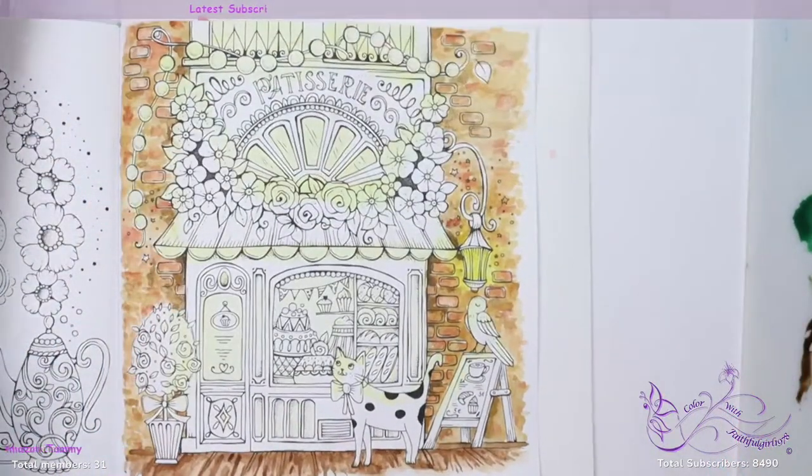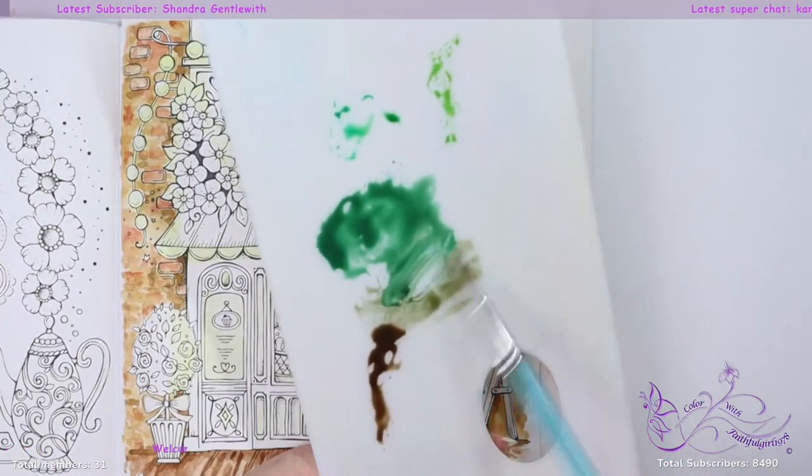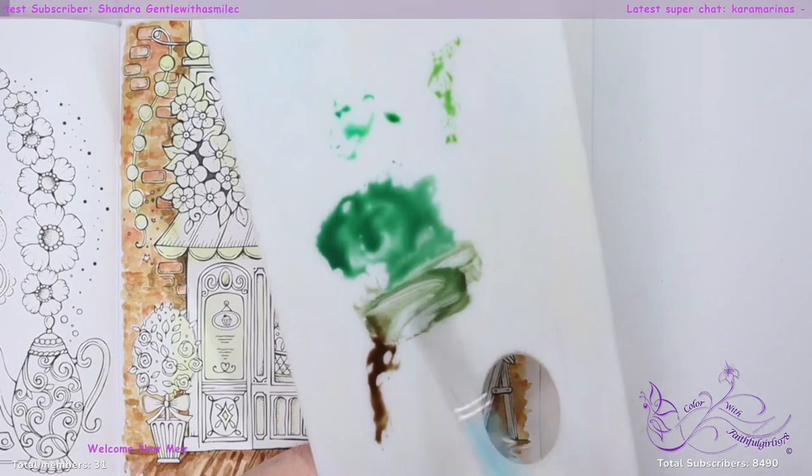It's going to make a difference, this kind of olivey green here in the middle when I mix them.